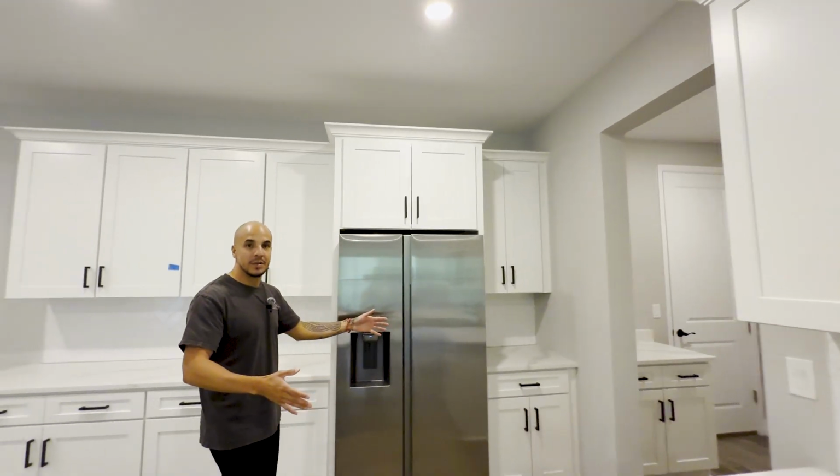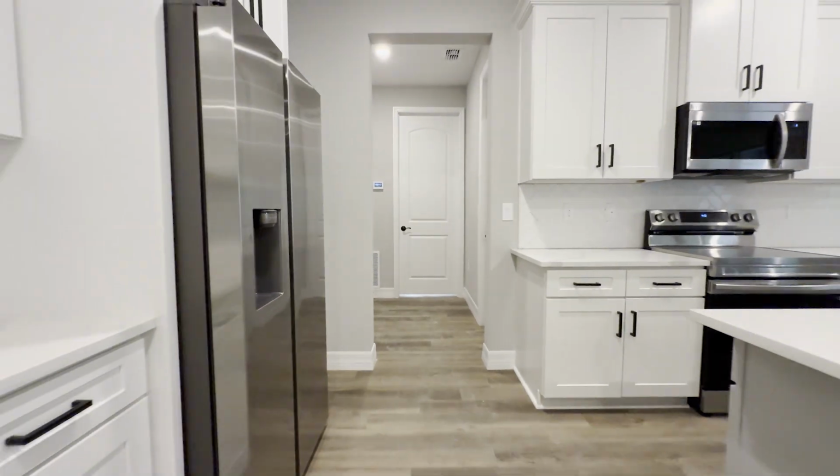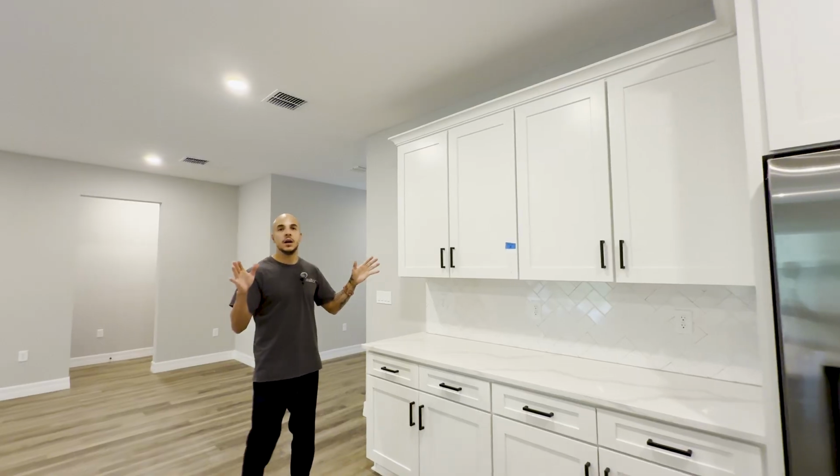And then in this section, once again, more cabinets, more space. This would be a great area for a coffee bar or an espresso bar. Plenty of space to put that. And then cabinets down below, cabinets up above, plenty of storage.